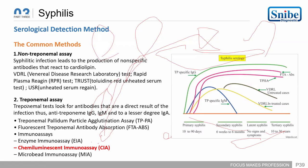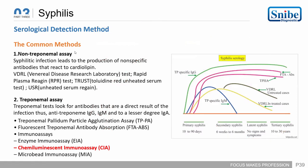You can see here the serological detection, the common methods. For non-treponemal assays, syphilis infection leads to the production of non-specific antibodies that can also react with cardiolipin. These non-treponemal serological assays include the VDRL, the Venereal Disease Research Laboratory test, the Rapid Plasma Reagin or RPR test, and the Toluidine Red Unheated Serum Test, or TRUST, and the Unheated Serum Reagin test, USR.